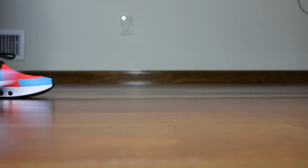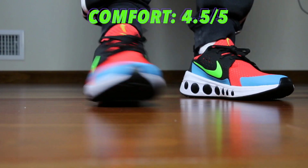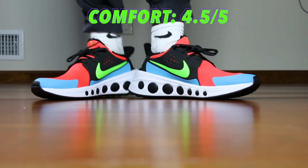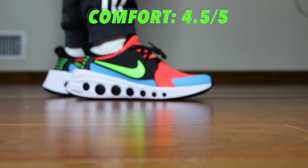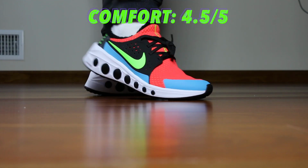Now onto the ratings. With comfortability, I'd give it a 4.5 out of 5, mainly due to the fact that it's made out of Nike's React material, which is really good. It's very light, and the only thing I have an issue with is how thick it is, but then again, you will break into it just like any other shoe. It might feel weird at first, but that's just how it is.